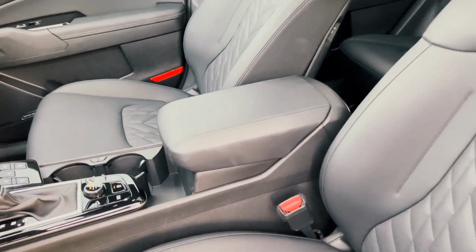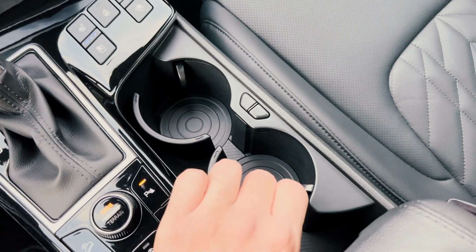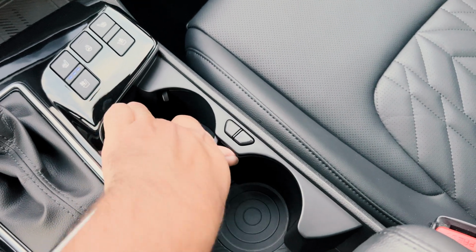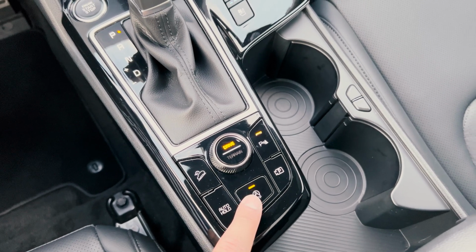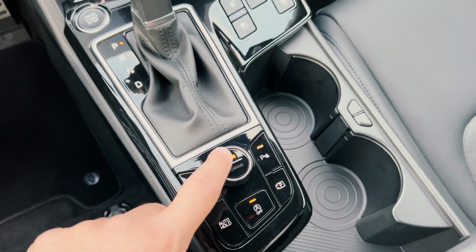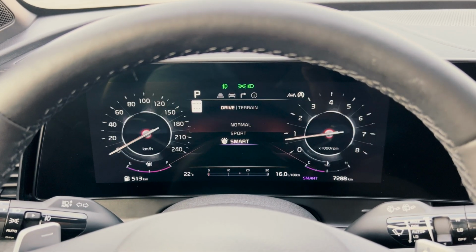On the center armrest area, it's an okay size, and opening it up has decent storage for things. In the center, you have these unique cup holders that can be made bigger by just twisting that section. Beside that are the hill descent, auto hold, auto stop start, 360 camera, and the parking sensor buttons, along with the drive modes and the terrain modes. And depending on what drive mode you put it in, the animation on the gauge cluster will change accordingly.